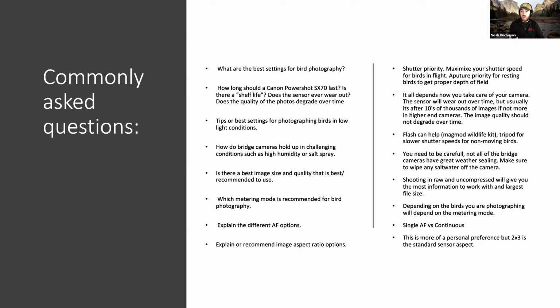There's something called a MagMod Wildlife Kit, which is basically like a flash extender. So for photographing birds and wildlife at a distance, using a flash with the MagMod Wildlife Kit is really going to help to illuminate your subject. So that's one thing to consider. And also a tripod for slower shutter speeds and non-moving birds. If you are going to be shooting a bird that's just perched, that's not moving and not flying, using a tripod can definitely help you get a slower shutter speed, but still keep your camera steady enough to capture a sharp image of that bird.